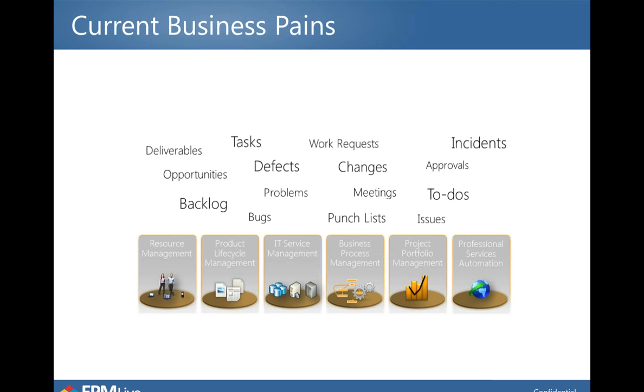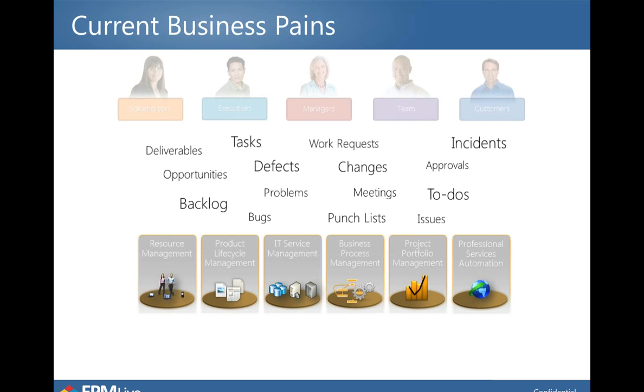Then to do all the different things around this, you need to do resource management, you need to manage your product life cycles, you have to do IT service, you have the business processes around those, you've got to manage a portfolio of all your projects and work, and there may be professional services around that have to be managed as well. So these are just some examples of things that have to happen.